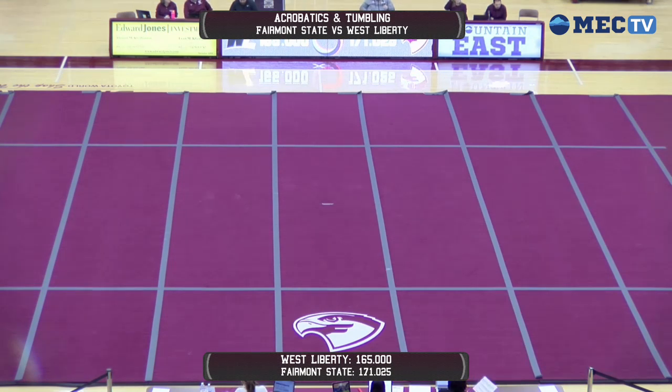Overall, it was a really great meet for both of these teams. A few uncharacteristic mistakes from both sides. We saw a few bobbles and falls. Most of the time, these teams are pretty on point with everything that they do. This is only Fairmont's second meet of the season, so I'm sure they're just still getting out those jitters.